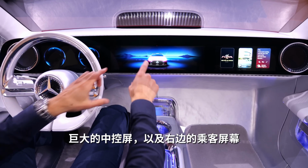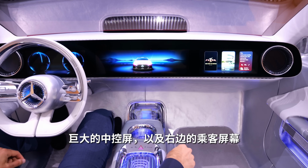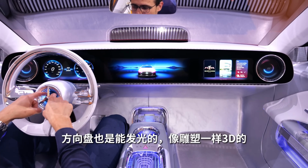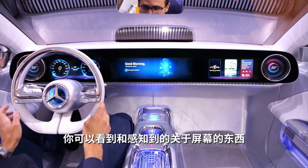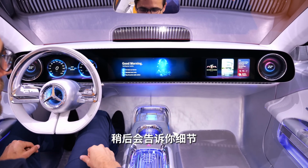Digital instruments on the left, and this huge central screen, and the passenger screen then on the right side, and all integrated in this one dash. It's a very nice deco element behind it as well, and also the steering wheel here with the illumination. So everything really sculptural, three-dimensional, both what you can see and feel, and also what's happening actually in the screens. I'll also go in detail on that very soon.